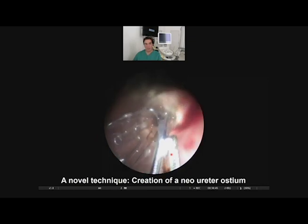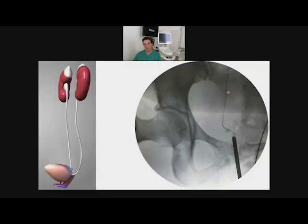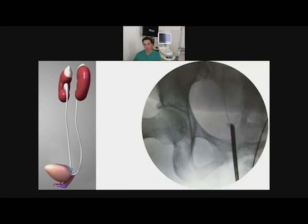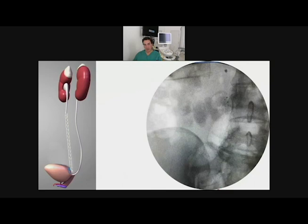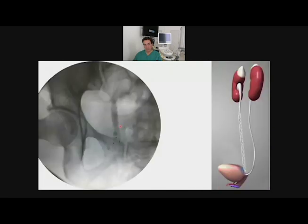Now we want to see how I do it. You see here the guide wire, my needle. I take it, you saw it in a video, and we replace it from here to there. This is a stent. It is all covered. It looks very well. Here's the part where it is inside of our neo ostium.